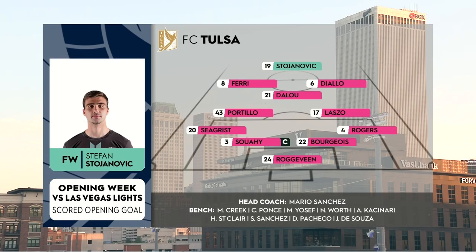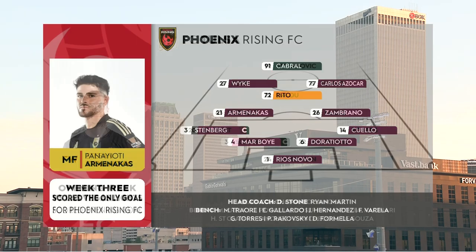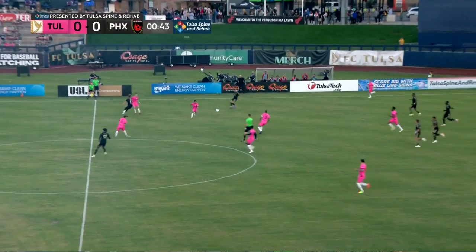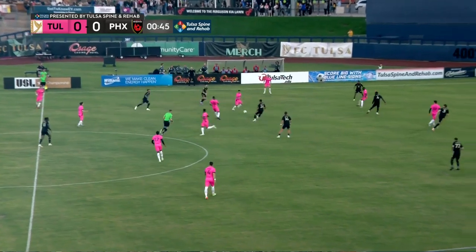The FC Tulsa lineup and a couple of changes. Tete can't play at the back, but a good replacement in Bradley Bourgeois. Rias Novo plays here at One Oak Field before, and he is a class act. FC Tulsa with Segris there, just getting a foot in, the left back for FC Tulsa.